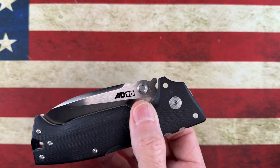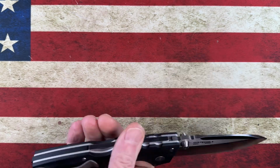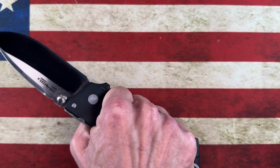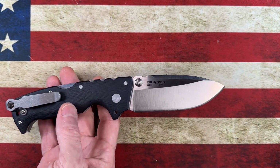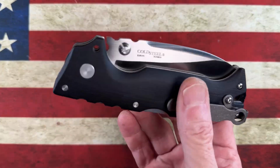But the Cold Steel 8010 has probably one of the strongest locks in the game with the Triad lock. It is G10. It's got a pocket clip on it, S35VN, and an absolute chonk of a knife.